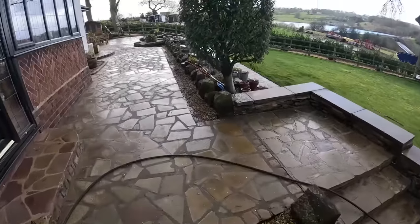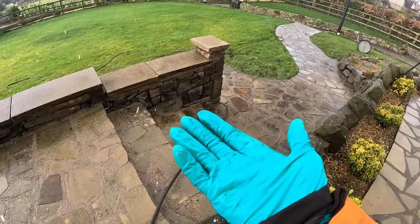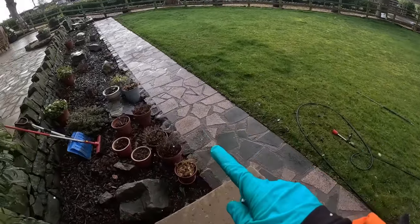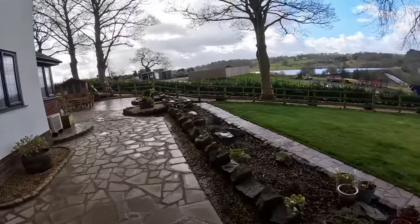Right there, folks, that's what I'm talking about. It's actually hailing now. I don't know if you guys can see it. You see this? Typical. Let's hope this stops. But yeah, look how good all this looks now. All the cleaning is now done. I just need to do the chemical treatment.